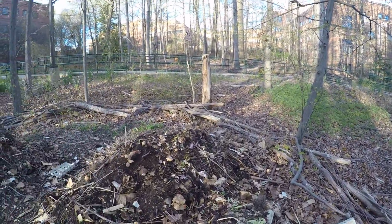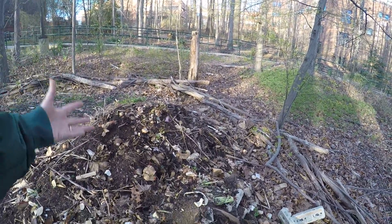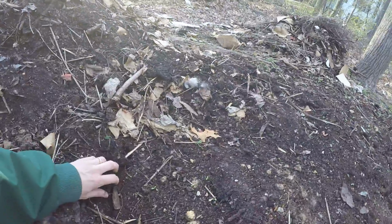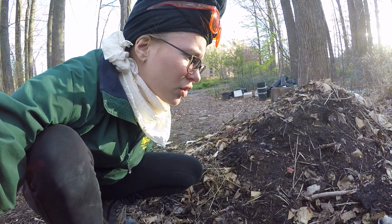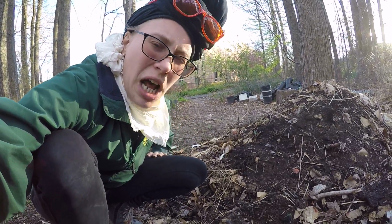So here we've separated a large pile into smaller sections so that we can turn it. Turning the compost really helps to get the dry stuff on top to the bottom and helps to aerate it and keep it going. So that's what we're doing here. And basically it creates beautiful soil that's going to smell really good. And that's just the natural process. Compost should smell earthy and sweet. If it smells bad, you're not doing it right.